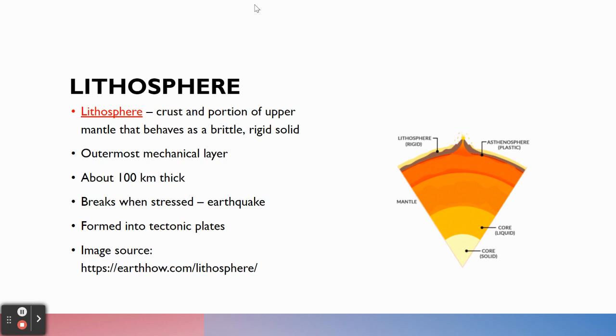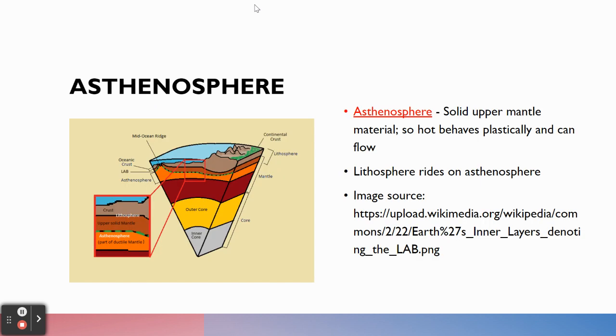All right, so the lithosphere, crust and upper portion of the mantle, behaves as a brittle, rigid solid, about 100 kilometers thick. It does break when it is stressed. Earthquakes are stresses on the lithosphere. They build up enough pressure, it has to crack because that pressure has to be relieved. This is what forms your tectonic plates. The asthenosphere is the solid upper mantle, so it behaves as plastic. And again, the lithosphere rides on the asthenosphere. This is what makes the tectonic plates move.